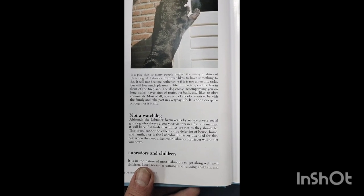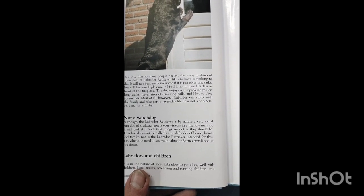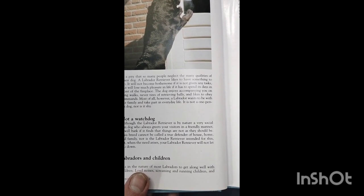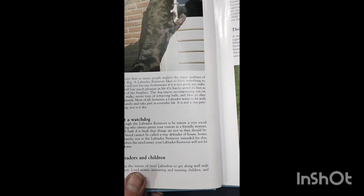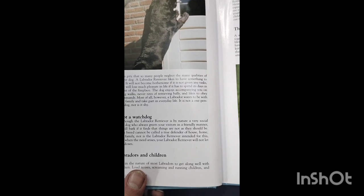But it will lose much pleasure in life if it has to spend its days in front of the fireplace. The dog enjoys accompanying you on long walks, never tires of retrieving balls, and likes to obey commands. Most of all, however, a Labrador wants to be with the family and take part in everyday life.